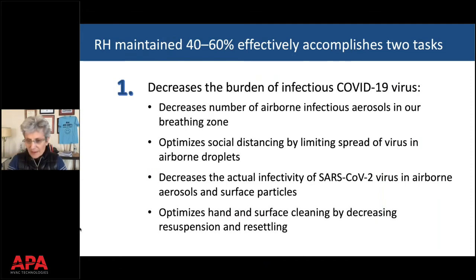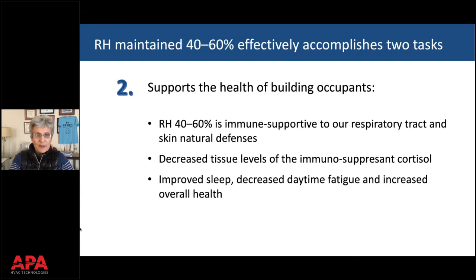So I think I need to wind this up. What we've talked about is that relative humidity indoors, maintained between 40 and 60%, decreases the burden of COVID-19 virus in the air. It decreases the number of aerosols. It actually optimizes the things we're already doing, such as social distancing. It helps with our hand washing benefits because you don't have your hands being recontaminated from airborne particles. And we think it actually works like other viruses where the infectivity is lowered by that range of relative humidity.